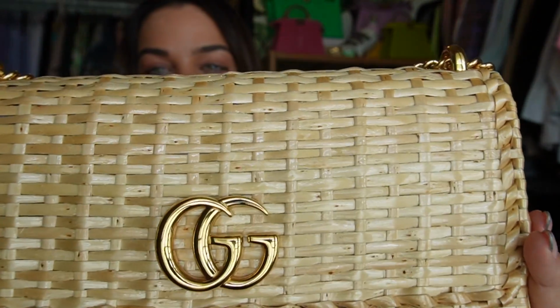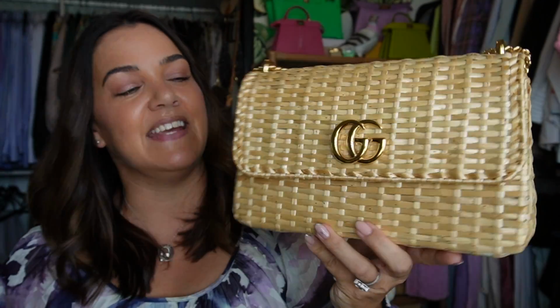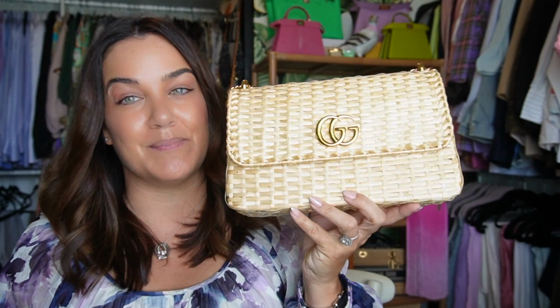The bag I'm talking about is the Gucci glazed wicker. So see how it's glazed? Linear Cestino bag. This bag I saw on Mel in Melbourne's channel. She bought hers from Hawaii and I was in love with it. The things I love about this bag, firstly, it was the first of its type that I had seen, a glazed wicker in this kind of cassette style.